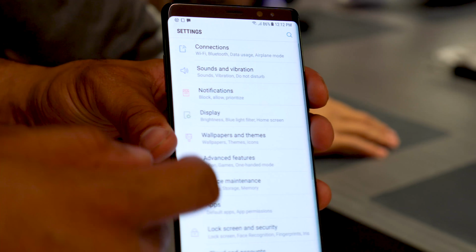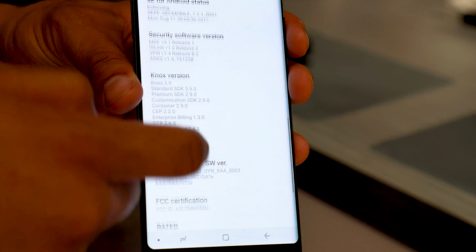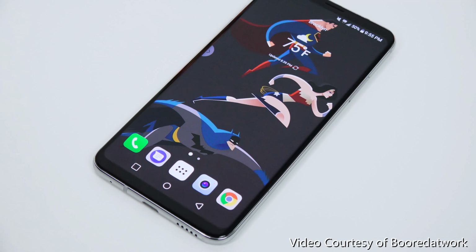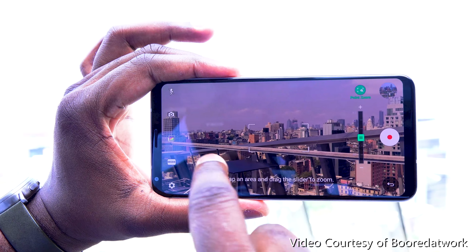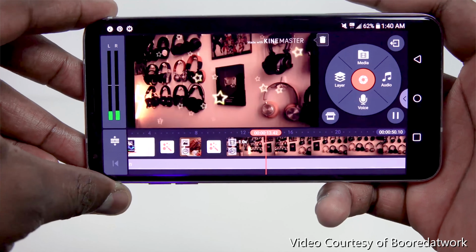So you get all those features inside the Note 8, and you get all those features that I mentioned before inside the LG V30. And as you can see, both devices are packing power, but they're geared towards different things and different types of users. If you are someone that's looking to create content on the go, that's video and pictures, and you want to have all the tools possible, but you want it in a phone, that's where you're going to want to look towards the V30.